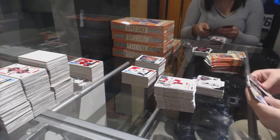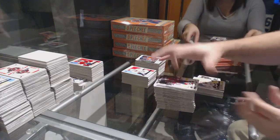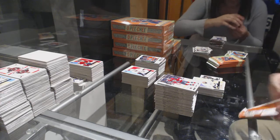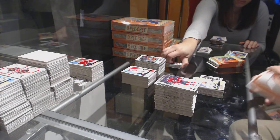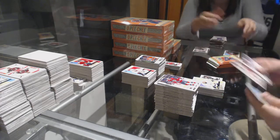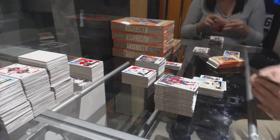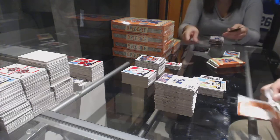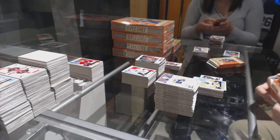We've got a mini of Jeff Carter for the Kings. Colton Sissons for the Nashville Predators. Get out of here. You're all warm and happy now. Do you have them, Shappy? Dan Renouf for the Red Wings. Patrick Hornqvist for the Pittsburgh Penguins. Retro, of course.